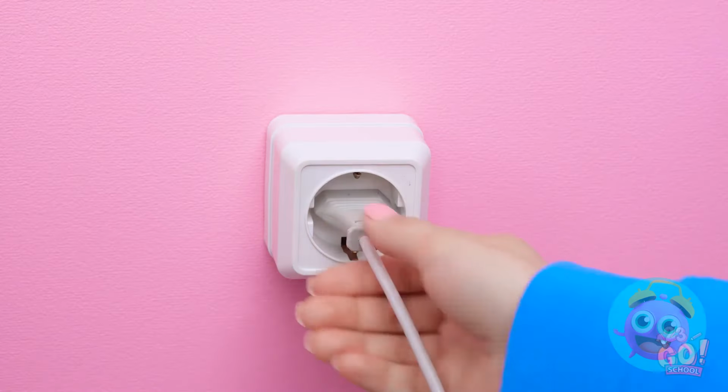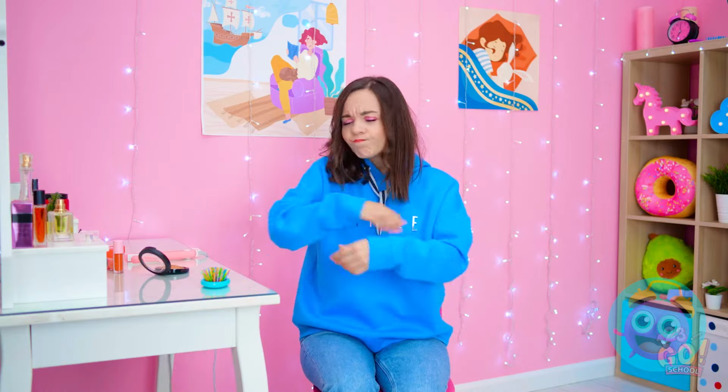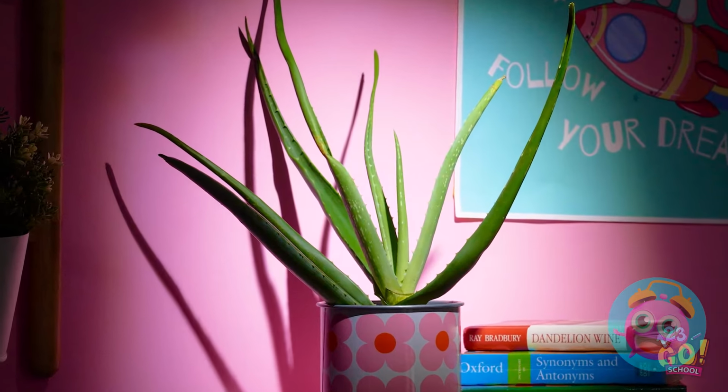Get straight, darn you! Is this straightener even working? Huh, maybe it's not hot? I should test it. What? It's not hot at all! No wonder my hair's not getting straighter. Oh, hey! My aloe plant! That gives me an idea!